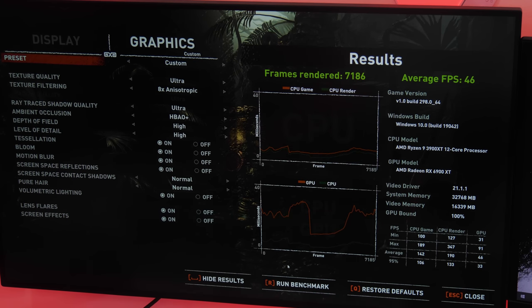There we have it, an average frame rate of 46. Now keep in mind, this is 4K ultra quality. If we put that on maybe a high preset, I'm sure we could game at 4K 60 FPS, no issues at all, with ray tracing enabled.